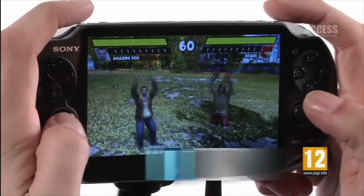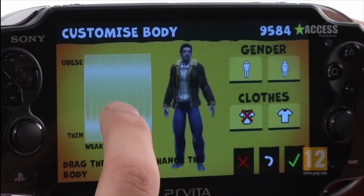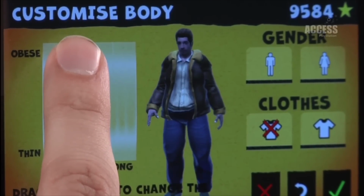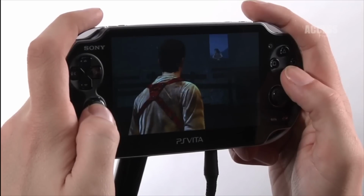And then there's Reality Fighters, which wins our vote for best use of Vita's camera. You can stick your own ugly mug into the game before customising your fighter any way you fancy. Let's just add a little fast food belly here. Oh, it was flubber! We'll have stacks more on PlayStation Vita in the run-up to release day.